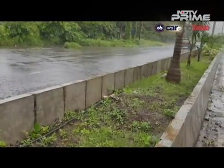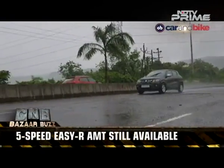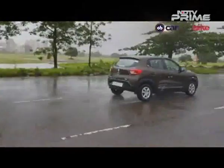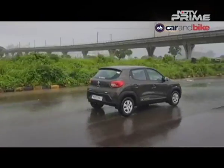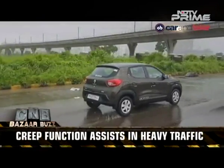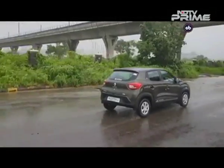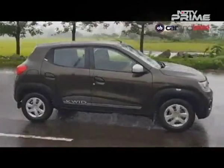The AMT system on the car is the same 5-speed unit as before, but unlike the pre-facelift, this now comes with a creep function as well. Renault is calling this the traffic assist function, which helps the vehicle crawl at a speed of about 5 to 6 kilometers per hour in drive mode once you remove your foot from the brakes.